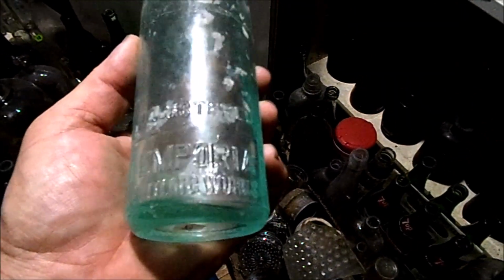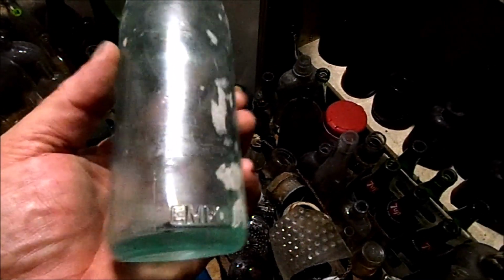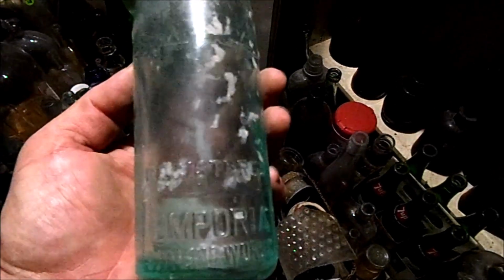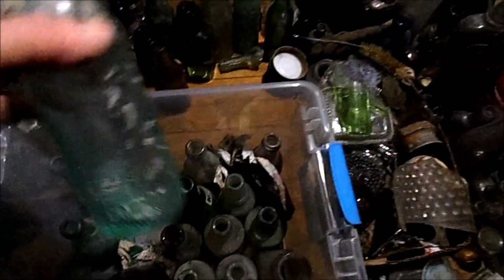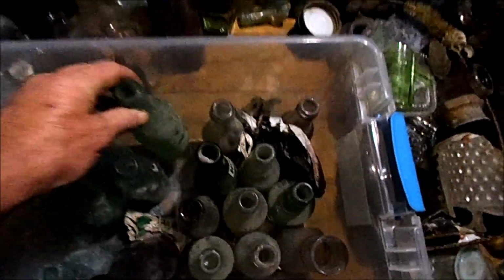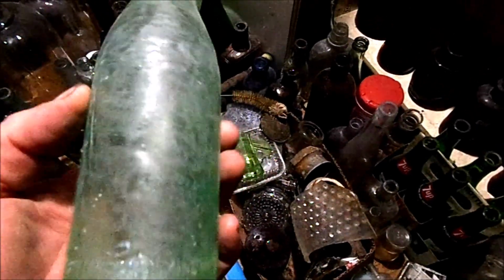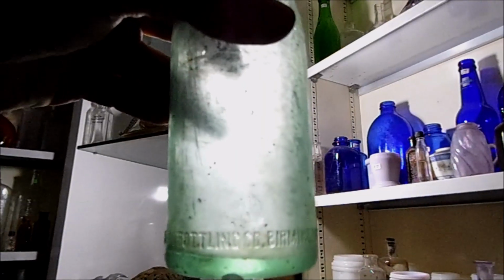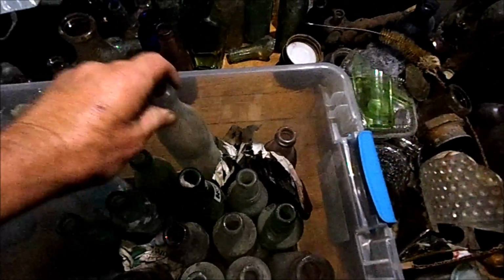Okay, this one is from Emporia, Virginia. I used to have people coming over on a regular basis asking for bottles from Emporia. I haven't had any of them in the last year though. It needs a lot of cleaning, but I think it'll be worth maybe as much as $20 after I clean it up. Okay, we have another Coca-Cola straight-sided, 1915 era. This one is from Birmingham, Alabama. A very common city to have one from, but I'll buy them all day long for $2.